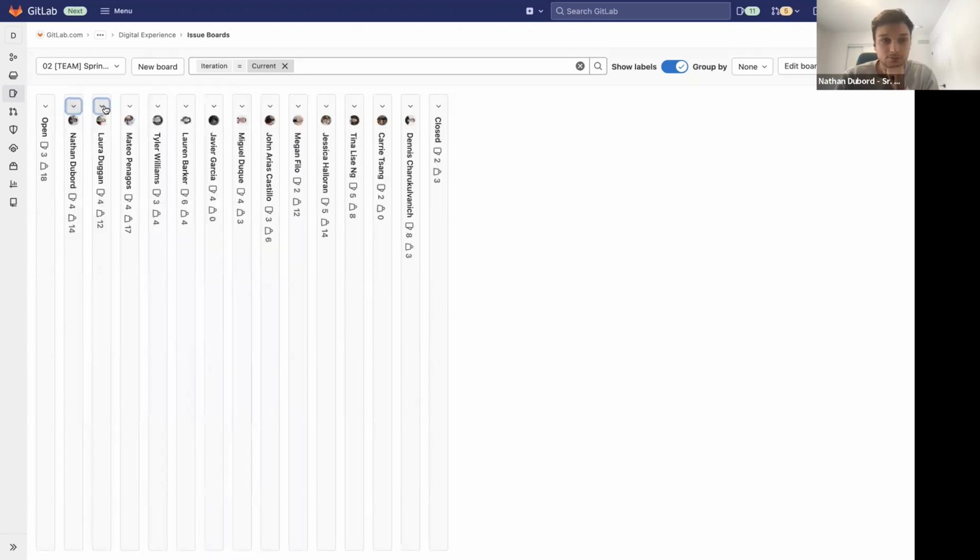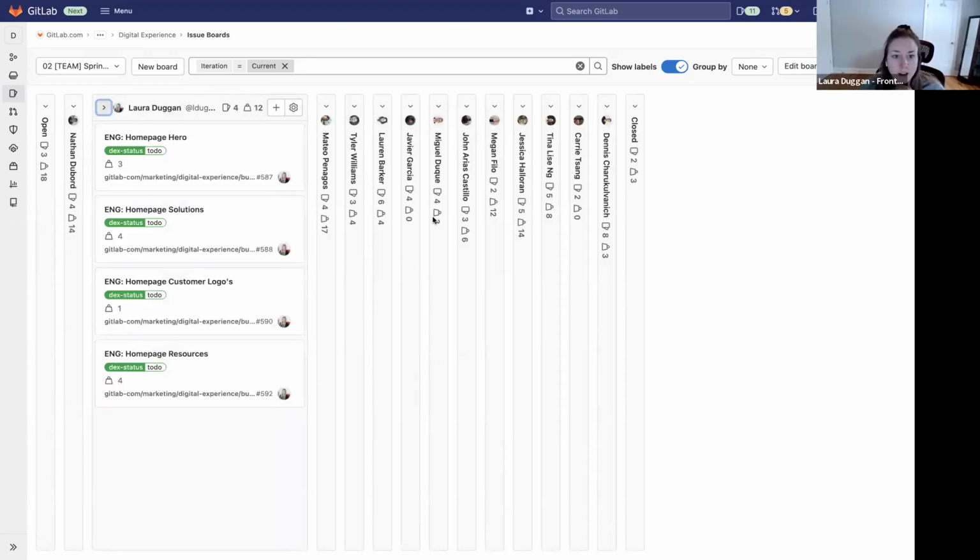Next up, we have Laura. So also working on the homepage, a few components here. So the hero/CTA section at the top, the solutions page section, which goes through each of the solutions in kind of like a slider manner. The customer logos, which is pretty similar to what we currently have. And then the resources section, which is like that video section towards the bottom of the page. So I'll work on those. Next is Mateo.